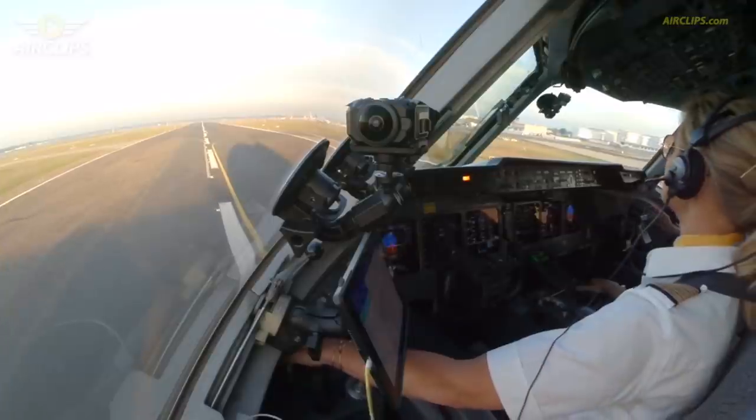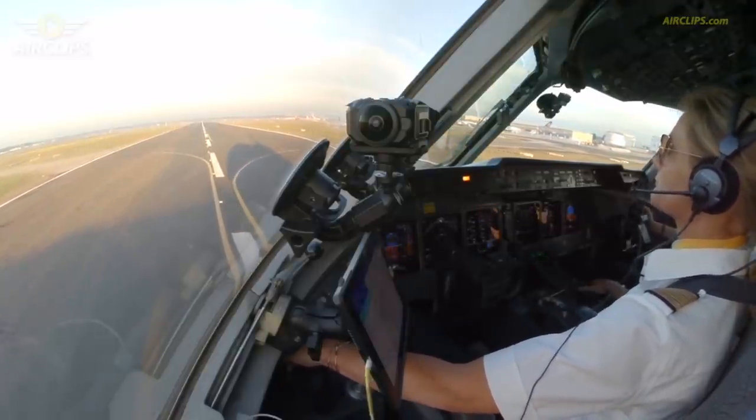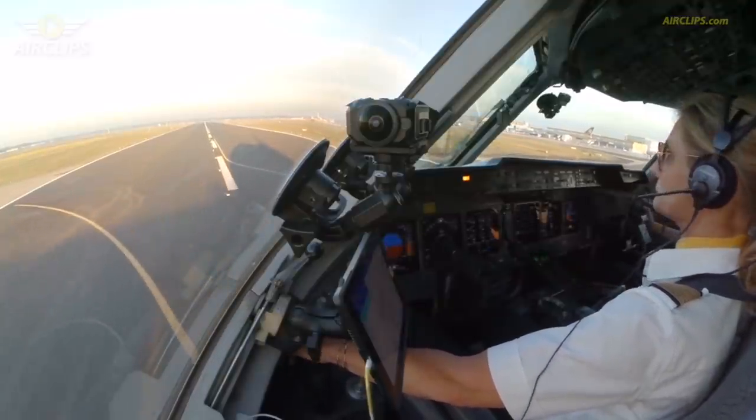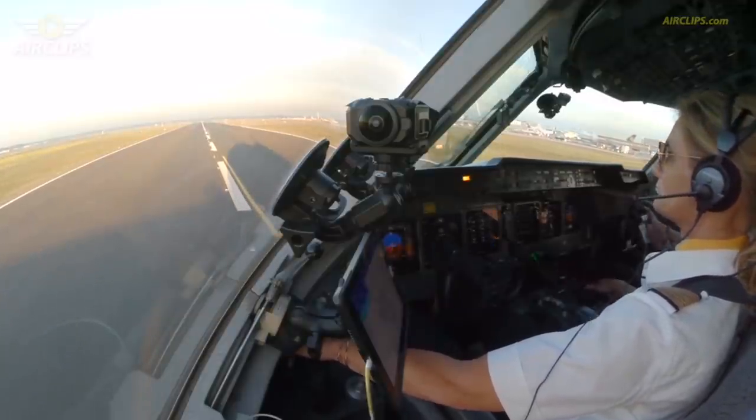Lufthansa Cargo 8457, contact apron on 121.855 and vacate. 121.855 and vacate, Lufthansa Cargo 8457. Ciao, danke.